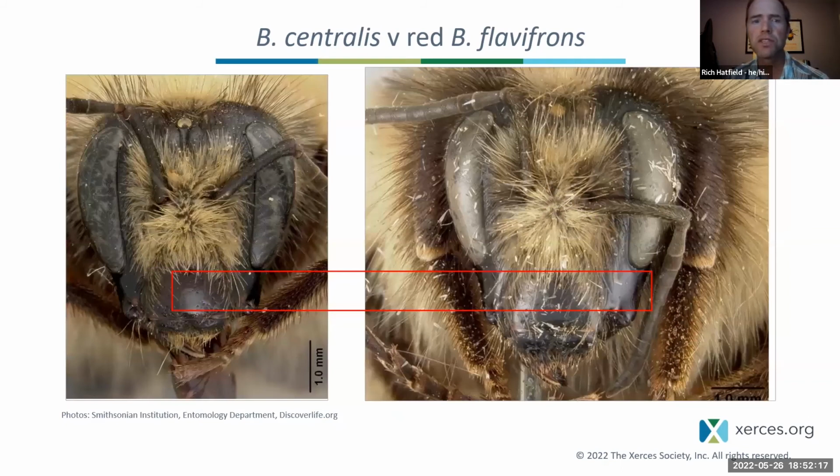We can also use cheek length for this. Flavifrons does have a bit of a longer cheek than Centralis. Appropriate to note here that the size of the individual is going to impact the length of the cheek. So we really want to be paying attention to the ratio, right? It's the width to the length, not just the length here.